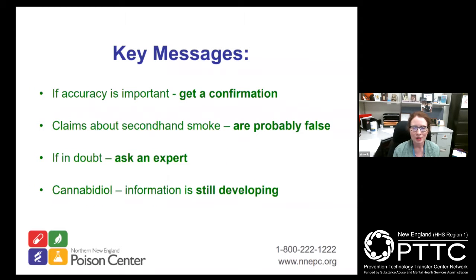If you learn nothing else today, take home these points. If you care about whether it's accurate, always get a confirmation. This is especially true if there is anything legal or involving a person's job or whether they go back to prison or jail. A confirmation is very important. And we'll talk later about what I mean by that.